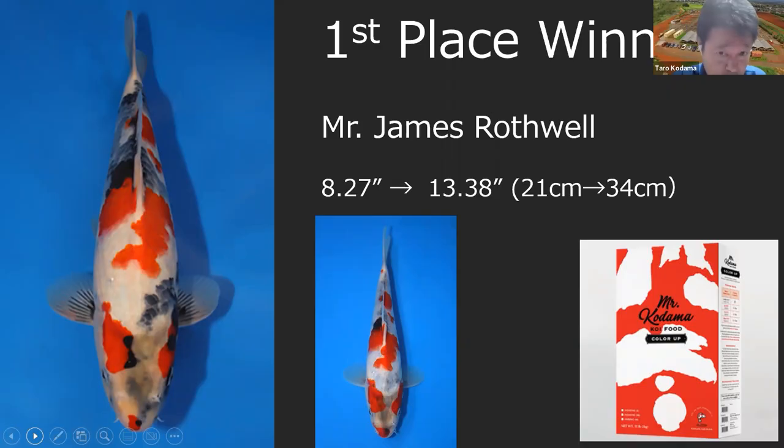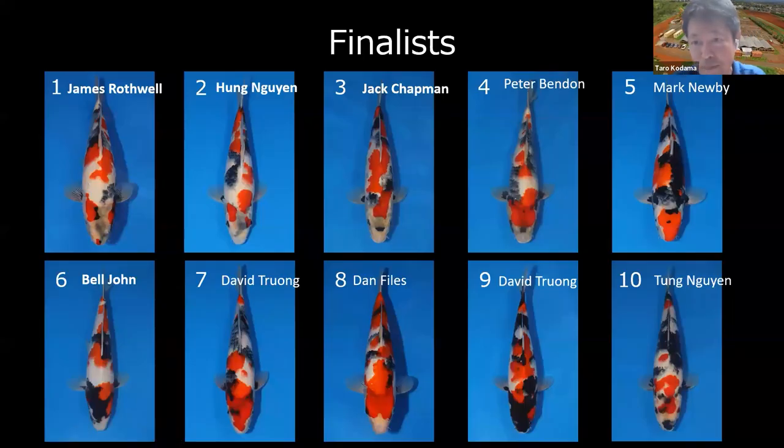Okay, so these are the top 10. If I may make another announcement: first place goes to James Rothwell. Second goes to Han Nguyen. Third goes to Jack Champman. Fourth, Peter Benden. Fifth, Mark Newby. Sixth, Bell John. Seventh, David Tron. Eighth, Dan Files. Ninth, David Tron. Tenth, Tu Nguyen. Congratulations again.